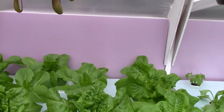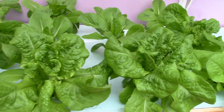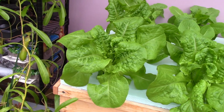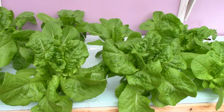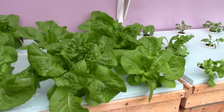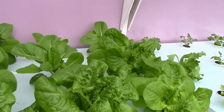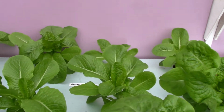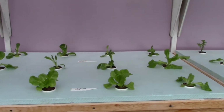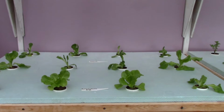And then of course this stuff here, you know, it speaks for itself. This butter crunch bib lettuce always does very good. I mean, I know you guys have seen Bobby, MHP Gardener. He's grown this stuff numerous times. I've grown it numerous times. It grows without fail. And then of course all the romaine in the back. I mean, like I say guys, it's only been 15 days. Here's a shot of it before.